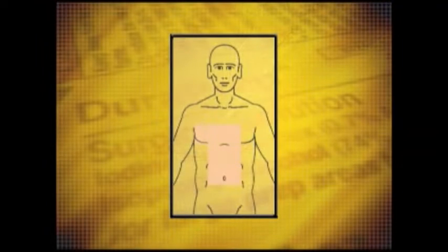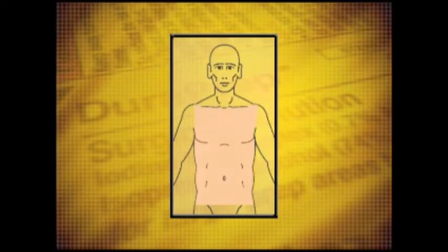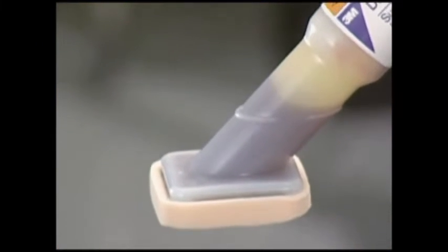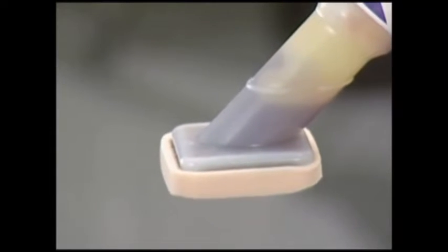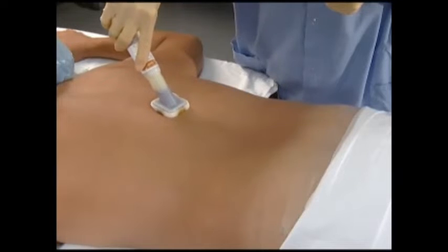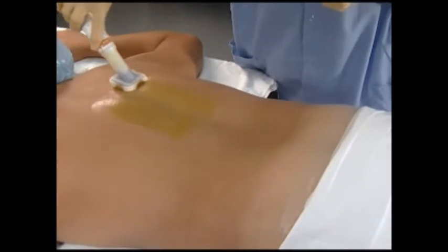The basic principles of prepping apply to Duraprep solution: from incision site outward and from clean to dirty. Now let's move on to demonstrate proper application. Once the applicator has been activated and the solution has reached the go line, start at the incision site and paint with light overlapping strokes, moving out toward the periphery.